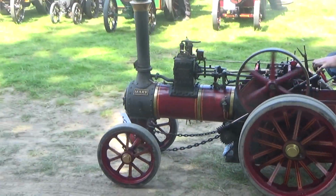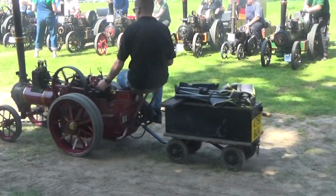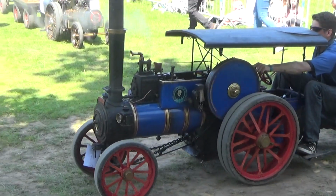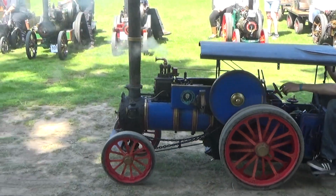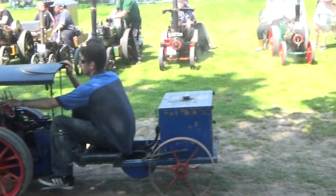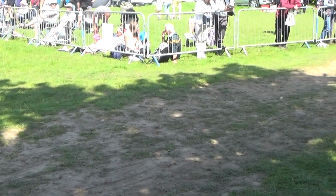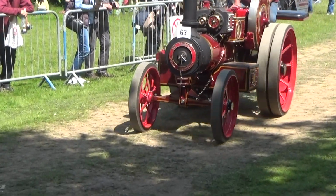So, number 124, a bit of an unusual engine, this one. This is a 3-inch scale LC Mason agricultural engine, so it's not a prototypical engine if you like. It's Freelance, it's running very well, known as Scallywag. That is owned by Mr. Chris Hazel. Okay, next one's a 4.5-inch scale barrel traction engine. It's called Mary. This was built from 2001 to 2006 and is owned and driven by Glenn Burgess.